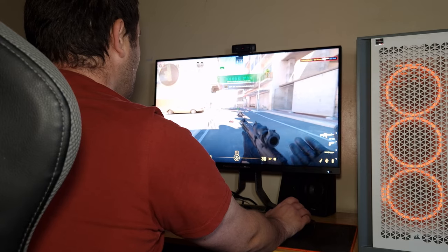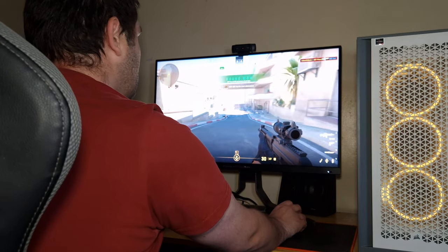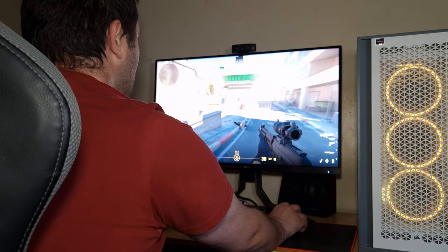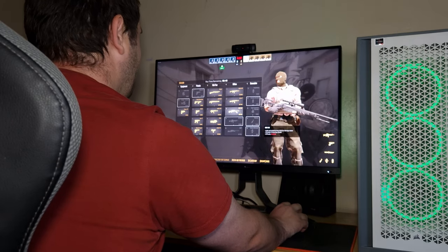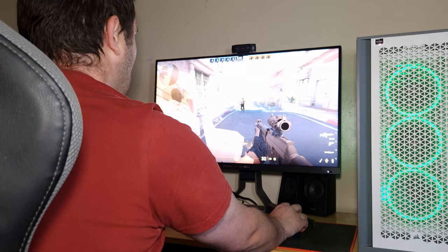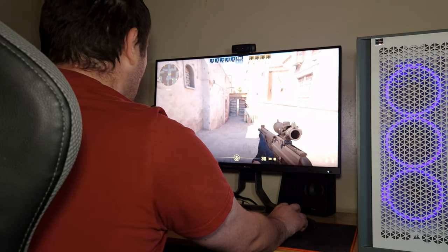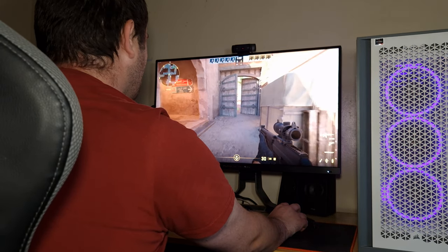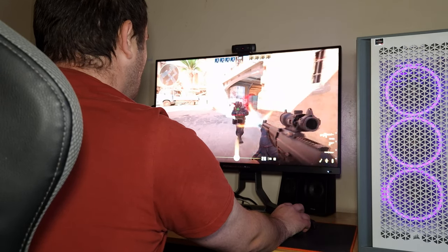Now, if they had gone for maybe 175 or maybe 165 hertz, I think the buying decision would probably be a bit greater for some people. But £1,900 for a gaming monitor, that's a big chew to swallow, that is. I'm sorry, but that kind of price, it's out of my league. I'm not worthy of it.